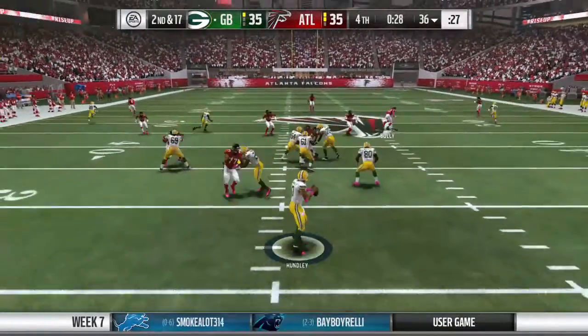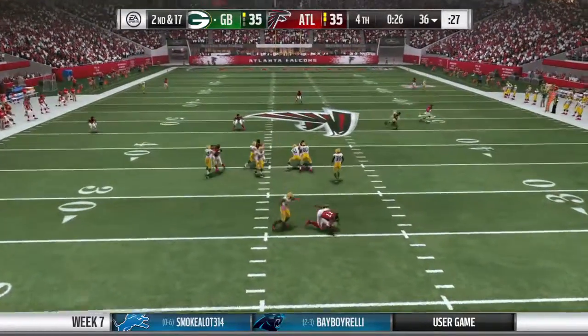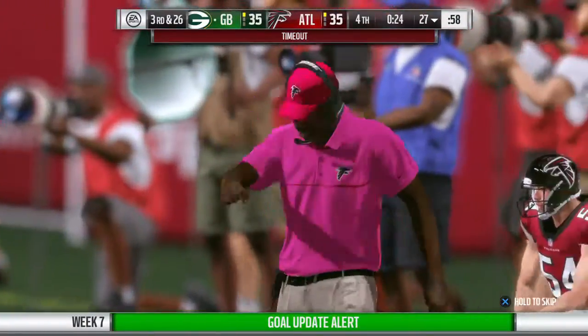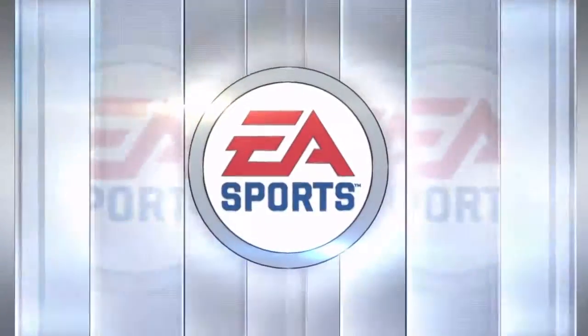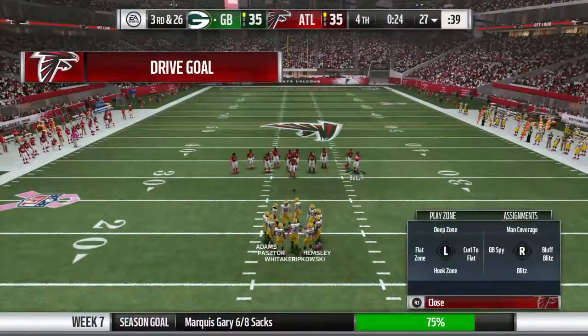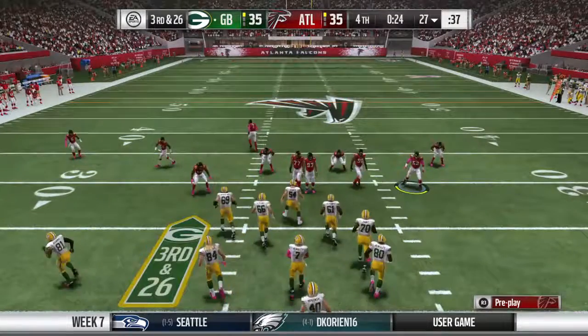Off the play fake, he'll look to throw. Deep drop, and he can't get a throw off. He's taken down. What a huge play at this point in the game. The Falcons going to use another timeout. That'll leave them with just one remaining in this 4th quarter of play.